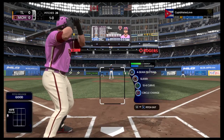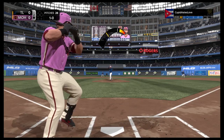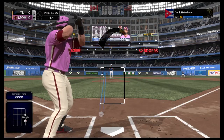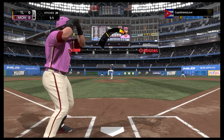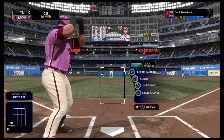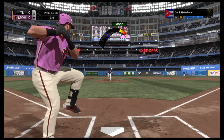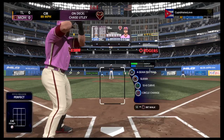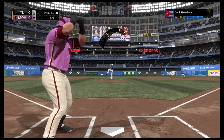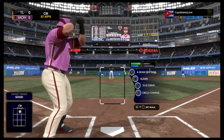Ball 1. In for a strike. It's 1-1. And they'll go off speed here as this pitch misses. It's 2-1. Ball 3. He's fallen behind now, 3-1. Chase Utley is on deck. And it's up to a 3-2 full count now.